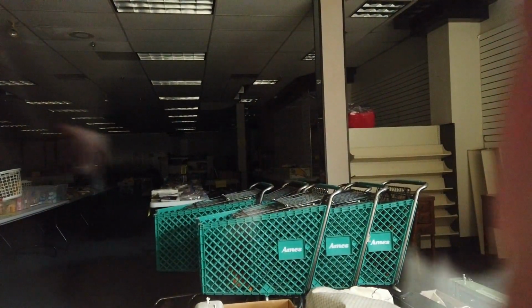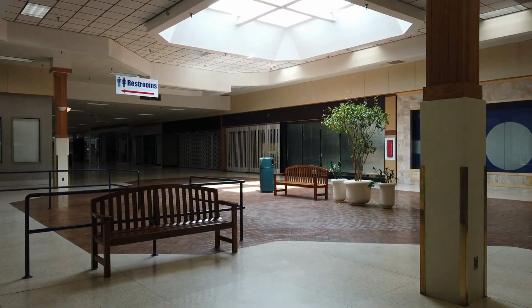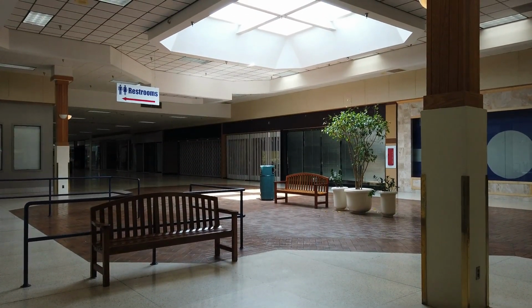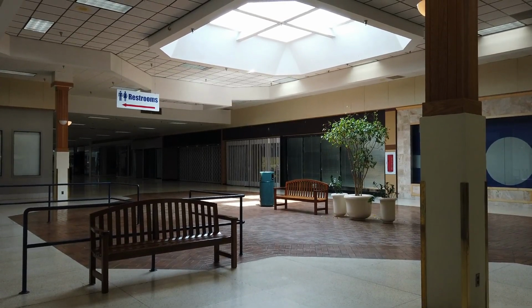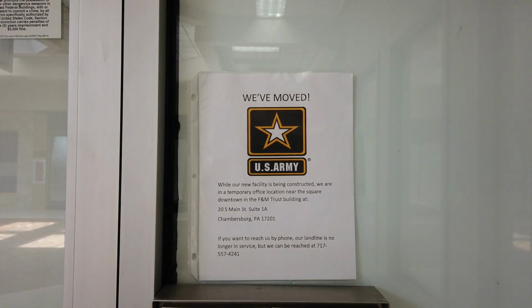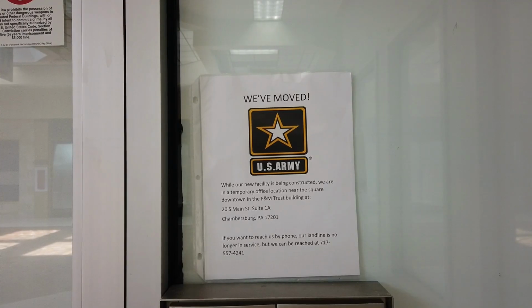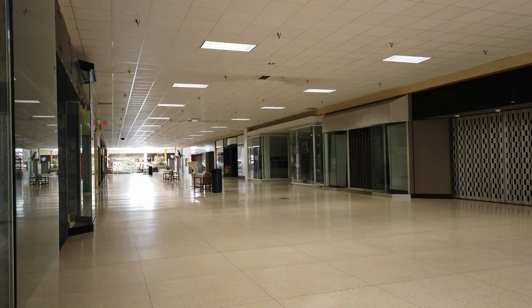Now, those aren't for sale, I'm assuming. This is a fabric fair, not a shopping cart store. I guess the shoppers would use those to shop around the store. But that is an insane number of Ames carts, so I thought that was pretty interesting. And here we also have the Army Recruitment Center also moved. So they can't even make it in here, and they're in a lot of dead malls. So not looking pretty good.